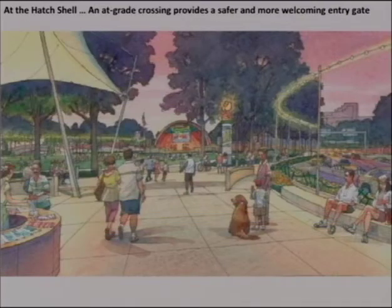Yeah. And then the other big move in the hatch shell area is the eventual creation of an at-grade crossing directly from the public garden and into the Esplanade. And we can do that by simply reconfiguring Storrow Drive as one of yet another underpass in this area. So what you want to do is to take away the barriers that exist now that prevent people from finding the Esplanade, from getting there. That's exactly right. And it doesn't need to be a footbridge. It can be just a terrace at grade, yes.